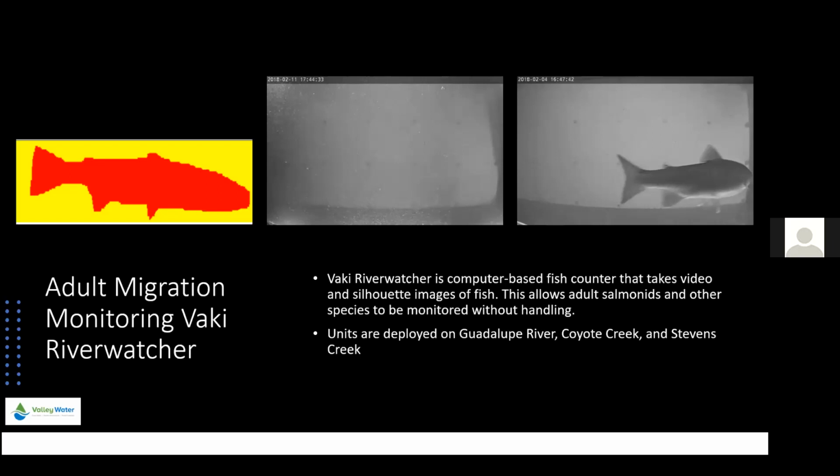This technology allows us to use these silhouettes to analyze fish presence during times of high turbidity, during storm events, when it's very difficult to see through the water. We can still track fish movement by looking at the silhouette, even if we cannot see the physical fish as it passed through, or make a positive identification of the fish on the video camera.